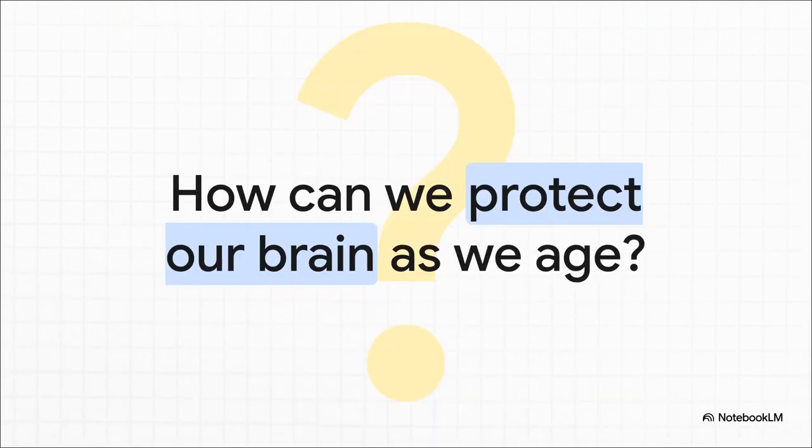It's the big question, isn't it? How do we keep our minds healthy as we get older? We all want to hang on to our memory, our focus, our independence. And the fantastic news is that we actually can. The latest research points to some really clear steps we can take. And it all starts right in our own kitchens.